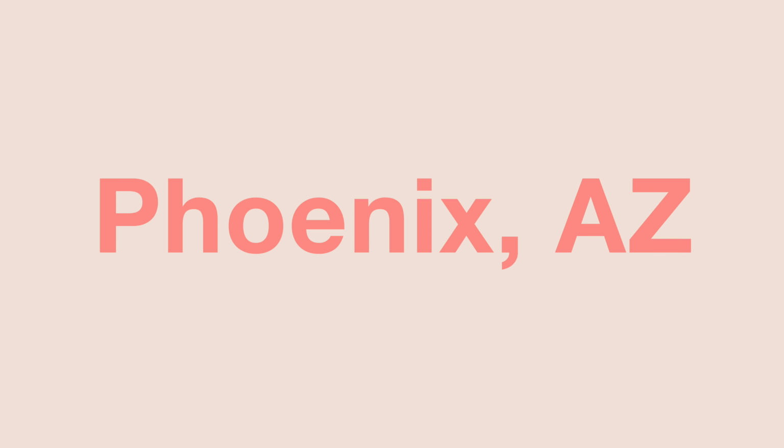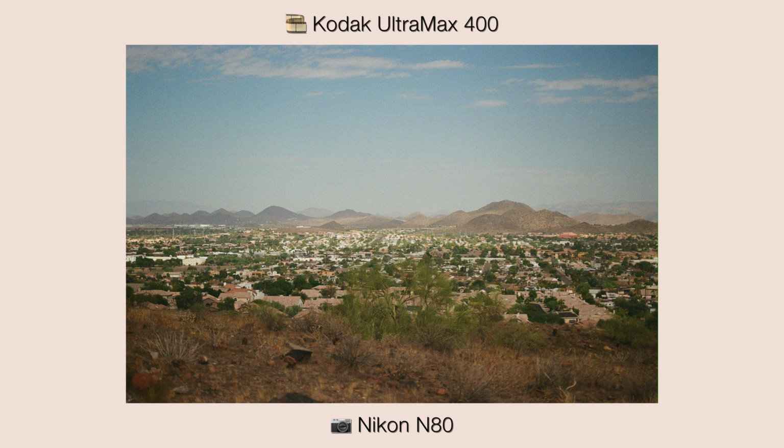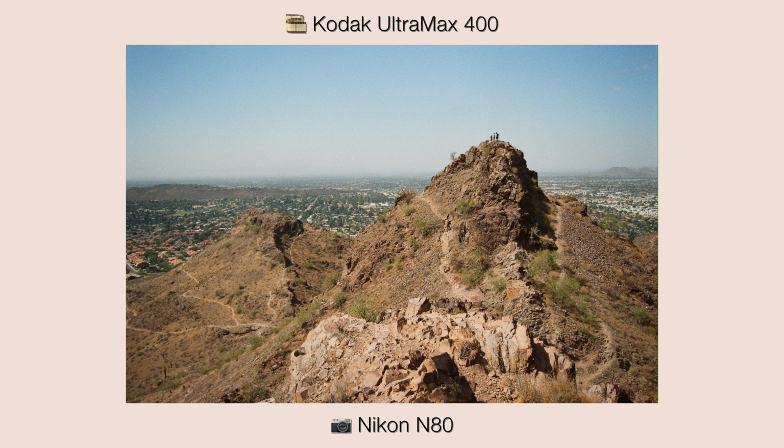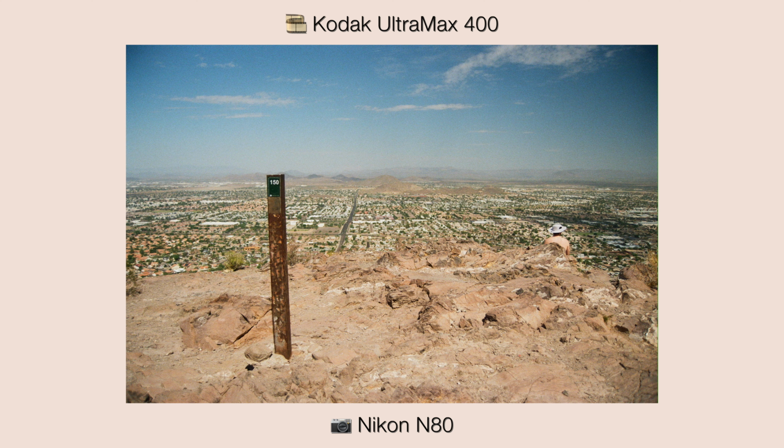I'm doing this a little backwards, but the last couple of photos I'm going to share are from the beginning of the trip. On the way to visit my friends, I saw this Greenway Auto Service Center, and I just had to take a photo. We did a before noon hike on Lookout Mountain in Phoenix, and let me tell you, it was one of the hottest hikes I've ever done because it was 100 degrees.